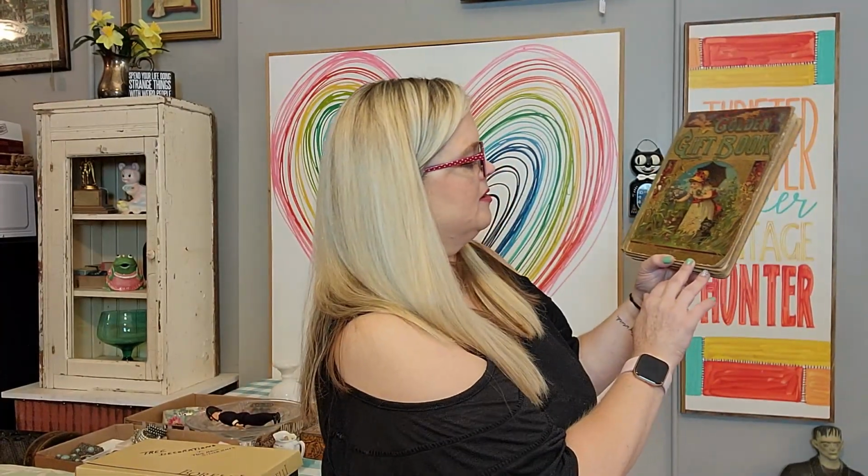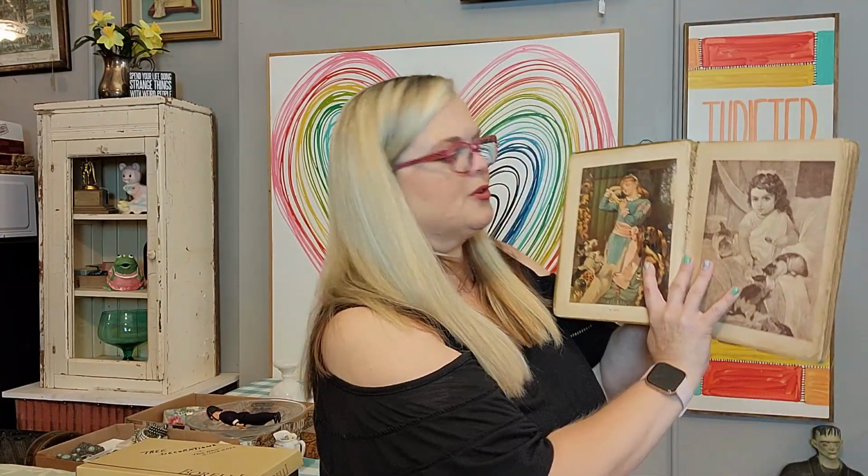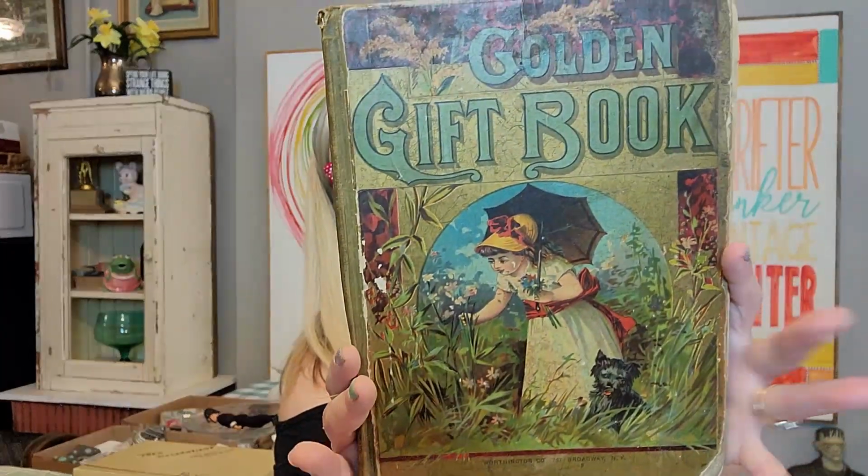And then this one is the Golden Gift Book. This is also an antique children's book. Oh, it's got beautiful lithographs. Now, the binding is a little loose on this one. Oh, I love this one. My Pets. Looking for the date. There isn't a date, but I'm going to guess it's probably 1870s, possibly 1890s. It would be my guess. Really nice antique child's book.